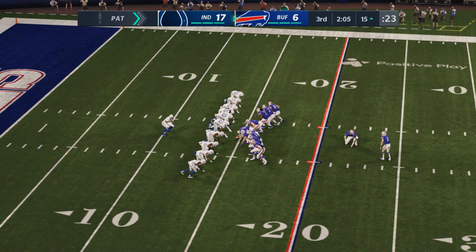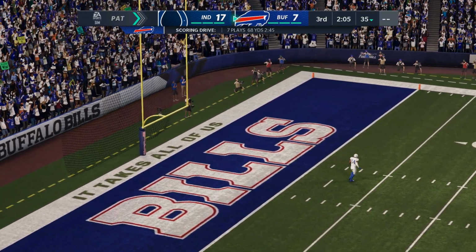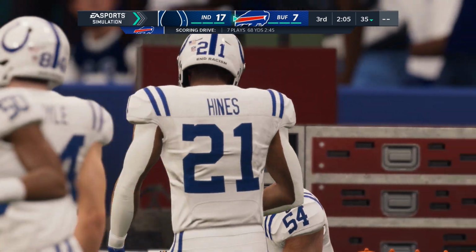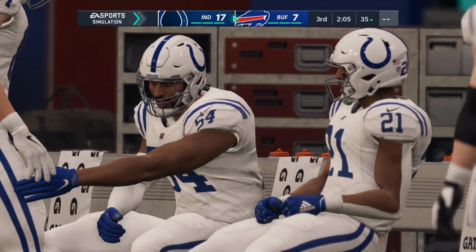The call is to go for 1 and kick the extra point. And it's 17-7. So that drives 7 plays in length, and it culminates in a Bills touchdown.